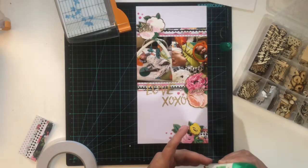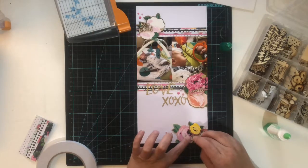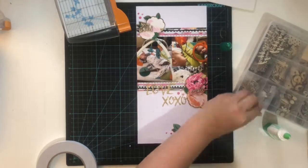But I have basically finished. I am just adding these wood veneer with wet glue and then we're done. I'll show you the close-ups and yeah, that's it.